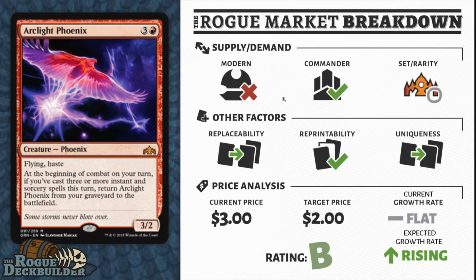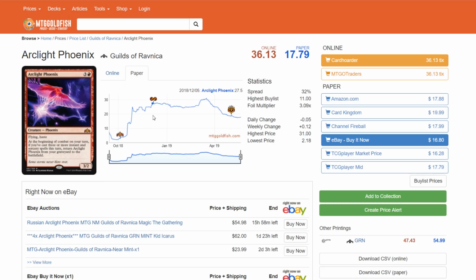Next up, we picked Arclight Phoenix. This one we actually picked for 2 weeks in a row. The first time we picked at the $2 target price, and then we bumped it up that you could still invest in it. Arclight Phoenix was absolutely a knockout of the park. I personally invested in over 100 of these copies and sold them, actually buy listed them for 22 to 25 a piece.